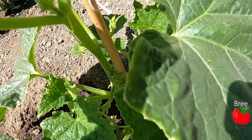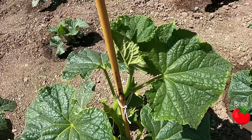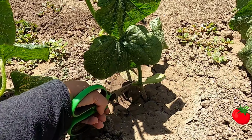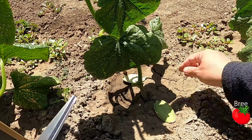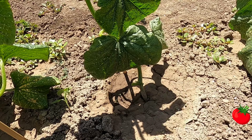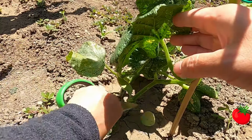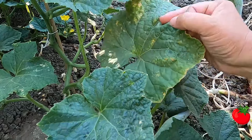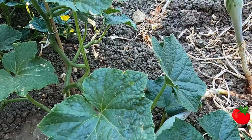So, pruning and training. Cucumbers also grow many lateral branches and vines. For bush varieties, I don't prune the side vines, I just remove yellow leaves near the ground. When leaves are too lush, I prune them appropriately. The principle is to ensure light and air penetration.